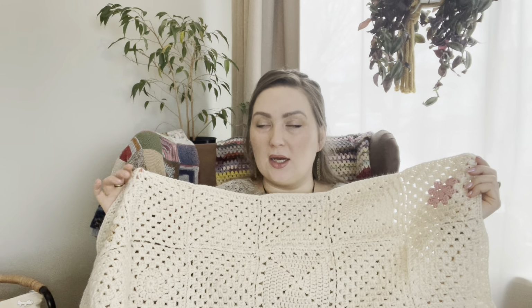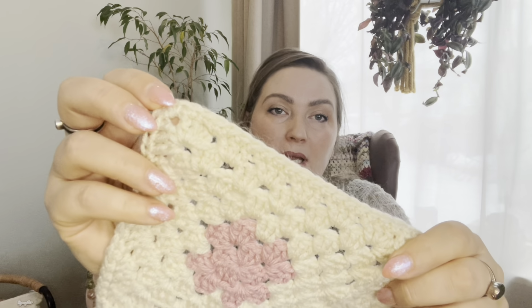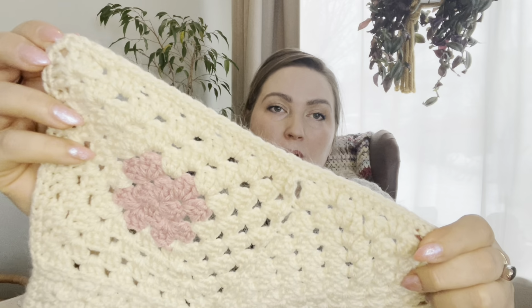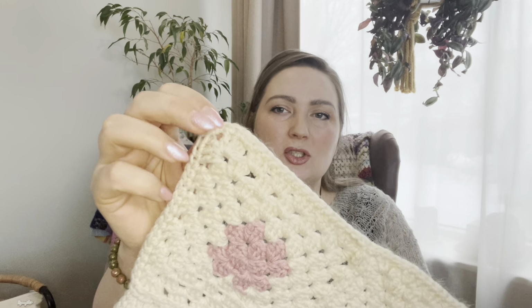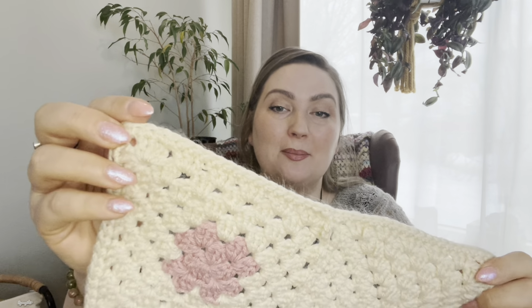I had some extra granny squares of the cream color, which I ended up frogging to use the yarn as a border along the edge. It's just a simple border. I can't remember my crochet lingo. I think this is called fastapinni in Icelandic. I cannot remember what it is in English, but it's just the tight knit, I'm not even going to try to explain it, but I just did a very tiny border around the edge.